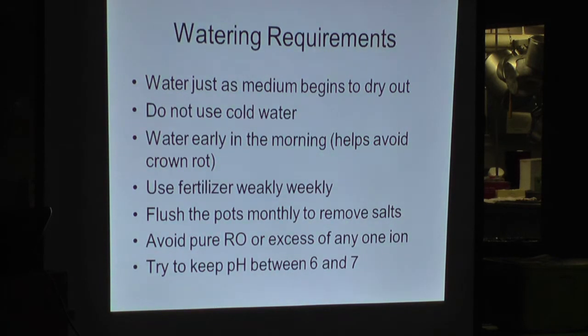So, watering requirements. I've seen this so many times: water just as the medium begins to dry out. What does that mean? It's a useless statement. What I do is I have all my plants in the same size containers, and they're filled to the same depth. And so what I can do is pick them up and tell. I can tell if it's heavy or not. If they were clay, it would be a guess.